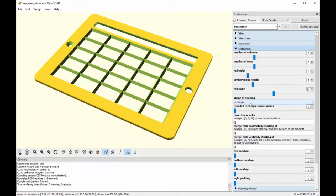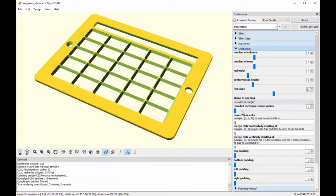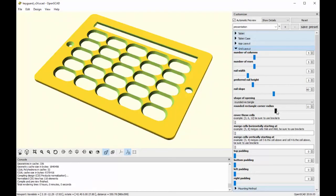I can change the shape of the openings from rectangular to circular, or from circular to rounded rectangles. And I control how rounded those corners will be. But let's go back to simple rectangular openings, since that's what I ordered.